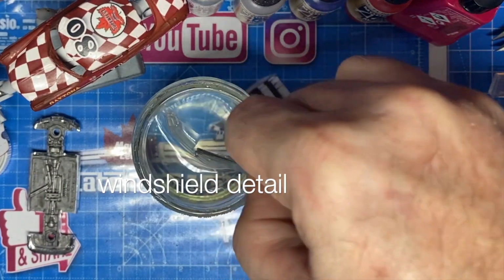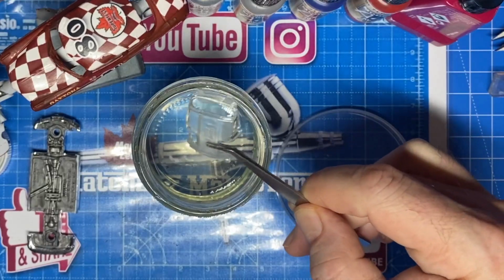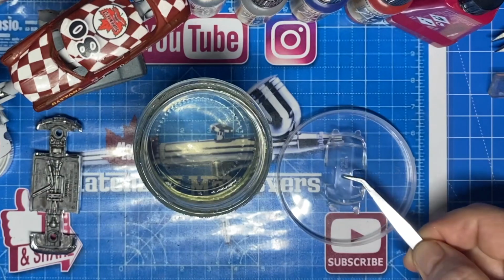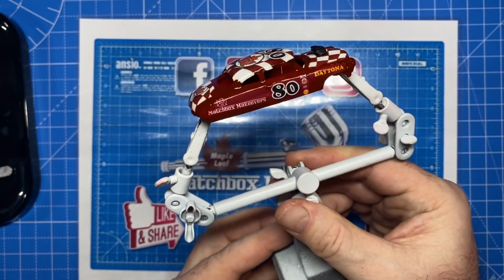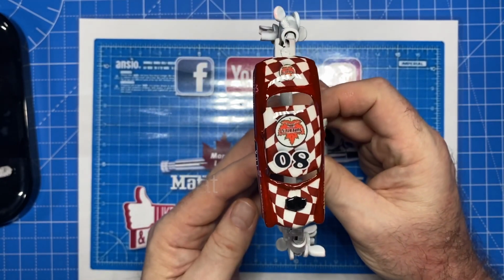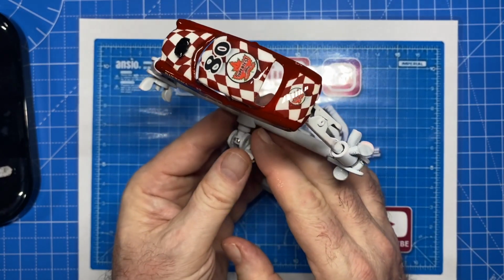And even though it's a brand new windshield, a dip in Pledge Revive It gives it that extra good shine and long durability as well. Have to leave that overnight to dry. Couple of coats of clear coat, and it is like glass. Do you see the light reflecting in that finish? It's beautiful.